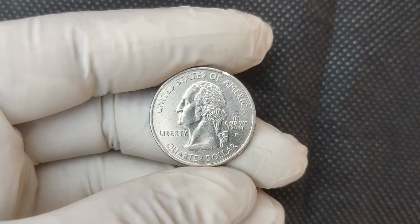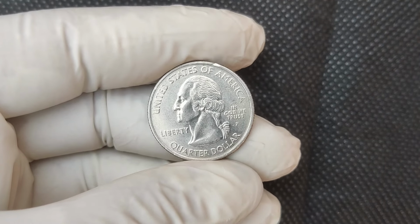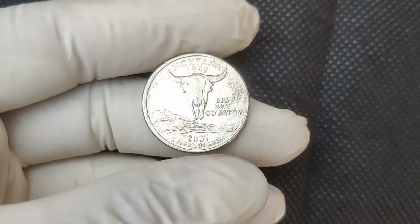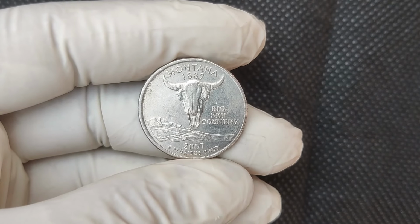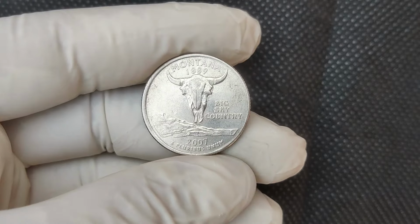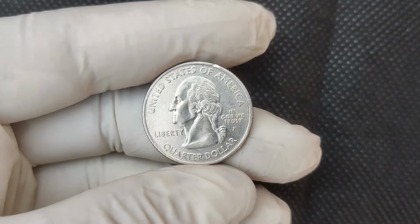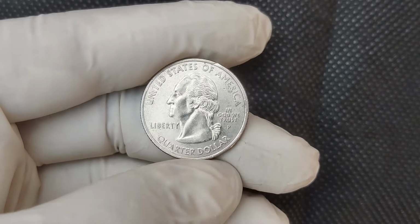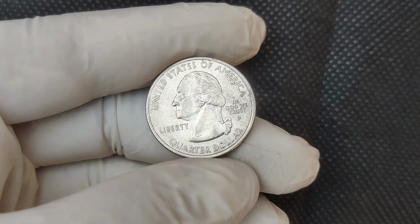Let's start with a little bit of background. The State Quarters program was launched by the U.S. Mint in 1999, and it ran all the way until 2008. This program was a huge hit, with each of the 50 states getting its own unique quarter design. The Washington State Quarter, which was issued in 2007, is one of the last in this exciting series. Minted in Philadelphia, these coins have the P Mint mark, indicating they were made in the Philadelphia Mint.